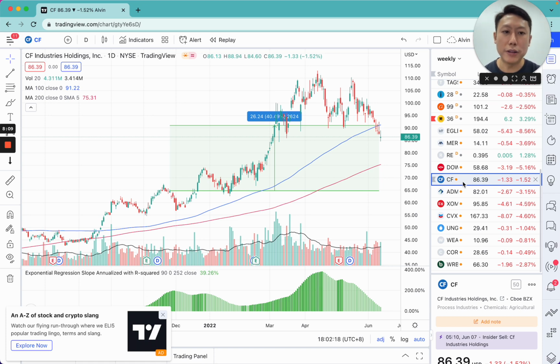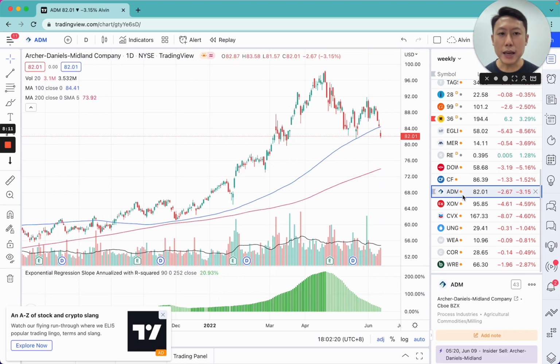It has gone below the 100-day moving average. Next one, ADM. This is a raw material company, a lot of food products, right? Some of you might be familiar with this. It's quite a well-known name, and you can see it has come off the top and is now below the 100-day moving average. This is also a sell.